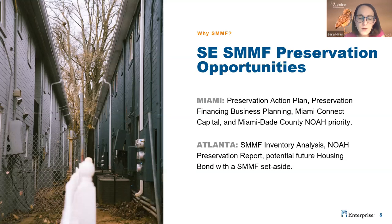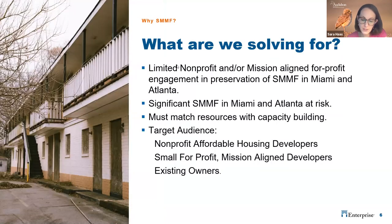In addition, Enterprise right now is participating in some work in the NPUV communities, looking at small multifamily preservation as a tool to help prevent displacement of families attending Gideon's Elementary School. So a lot of work has been happening, and we feel like now is the time to try to equip folks to take advantage of this. As we think about, though, there's opportunity, but then what are we solving for?